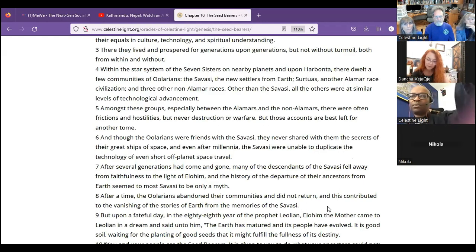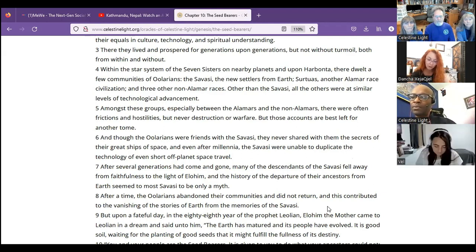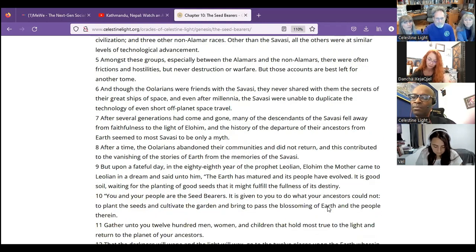Within the star system of the Seven Sisters, on nearby planets and upon Herbonta, there dwelt a few communities of Olarians, the Savasi, the new settlers from Earth, Surtuas, another Alamar race civilization, and 3 other non-Alamar races. Other than the Savasi, all the others were at similar levels of technological advancement. Amongst these groups, especially between the Alamars and the non-Alamars, there were often frictions and hostilities, but never destruction or warfare. But those accounts are best left for another time.